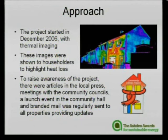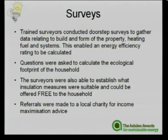The surveyors then went door to door, gathering data to calculate energy ratings and ecological footprints for the households, and to determine whether they were suitable for the free cavity wall, loft insulation and draft proofing that was on offer. Without grants, just for information, loft and cavity wall insulation each cost £500 for the average house. So, what was the outcome, I hear you ask?